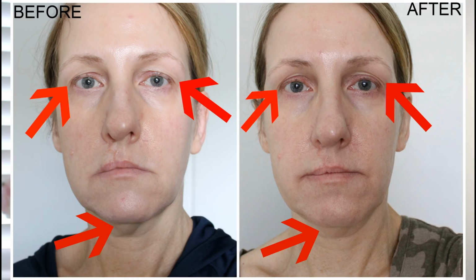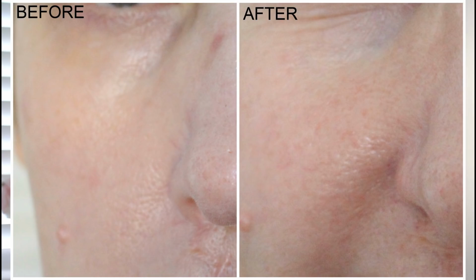So from looking at the pictures before and after, I see very little difference. I still see the line that I have on my neck here that I hate. I see a little less puffiness by my eyes. I feel like I see more redness after from using it than before I started using it. I've noticed a little bit more of that.